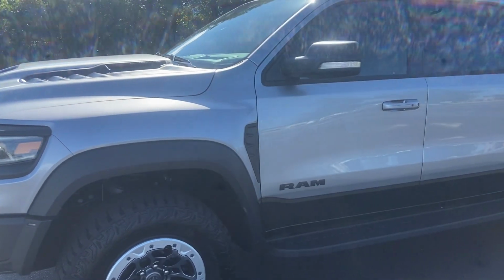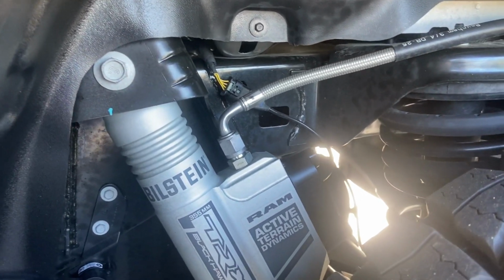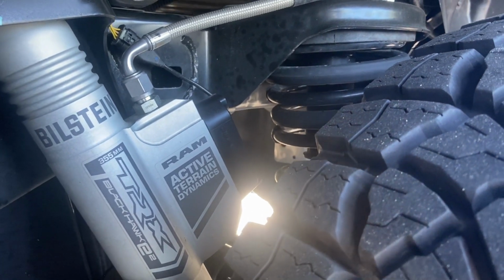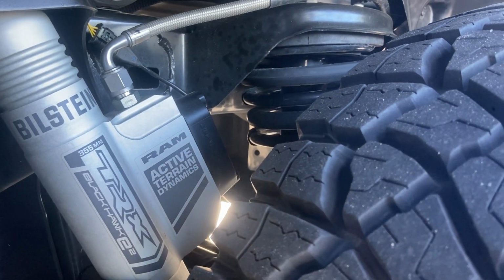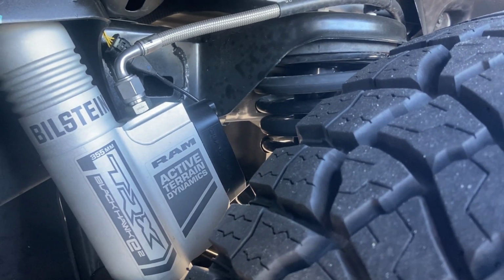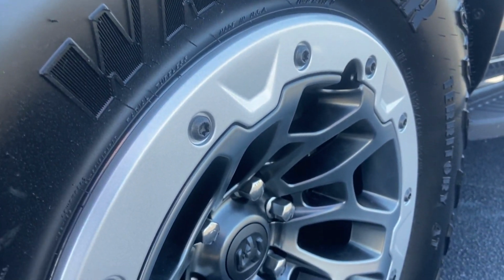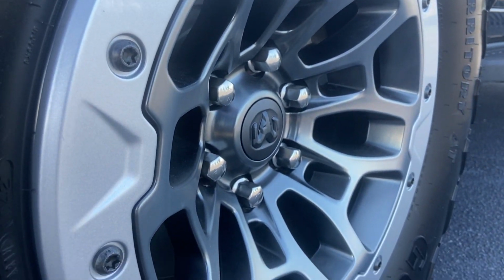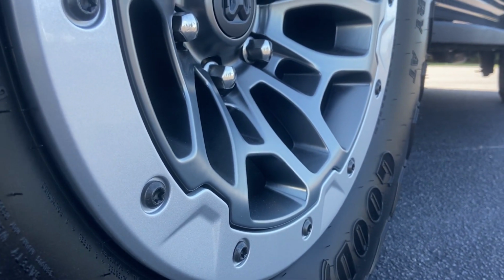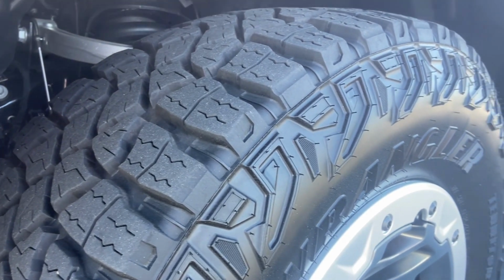Another thing I wanted to go over is the shock system on this truck. This is actually going to have all new Bilstein Blackhawk E2 shocks that were specifically designed for the TRX. It's not available on any other truck model, and it allows for a total of 13 inches of suspension travel on the front and 14 inches of suspension travel on the rear. This also comes with 18-inch beadlock capable rims, and it comes on 35-inch all-terrain tires to just look absolutely monstrous.